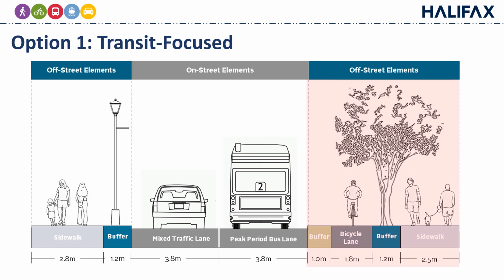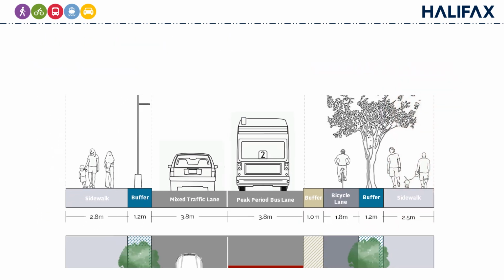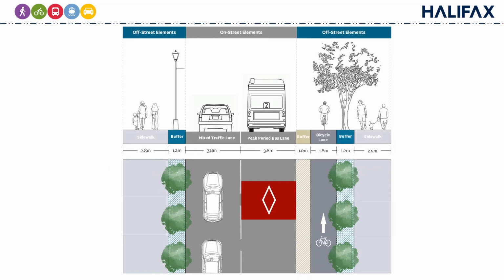For the off-street elements on the east side of the street, the waterfront side, this option would accommodate a buffer separating the bicycle lane from the street. It would also include a raised unidirectional bicycle lane similar to what is currently in front of the Queen's Marquee development. This option would also accommodate a sidewalk buffer that provides opportunities to add streetscaping elements. And finally, this option would also include a sidewalk. This slide shows the plan view of the cross-section.